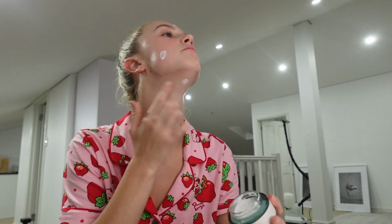To lock all that in, I'm going in with the Biossance Omega Repair Cream. This stuff is also a godsend. I literally love it. I've got really dry skin, fun fact. And it just does the job for me. And I put a little bit just there as well. And then we rub in.